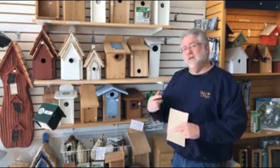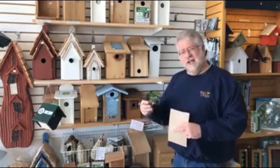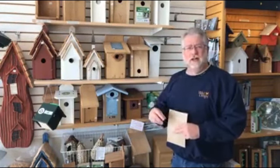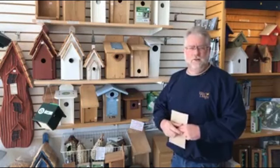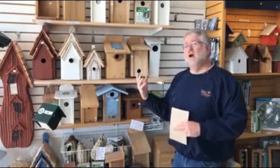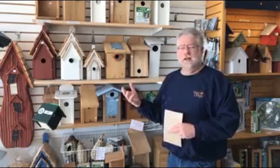Now, some of our native cavity nesters, things like bluebirds, chickadees, titmice, the wrens, and of course all the woodpeckers, those guys, which naturally like cavities, holes in trees, are going to utilize those type of places to get out of the weather. So nest boxes that we use to attract them to nest in the spring can and are often used as places for them to sleep in during the winter months.